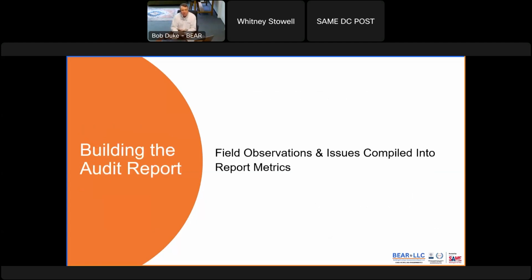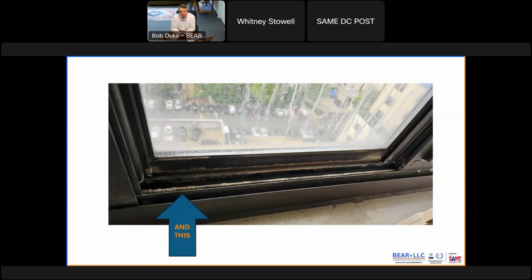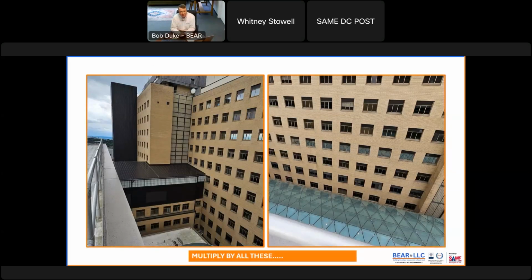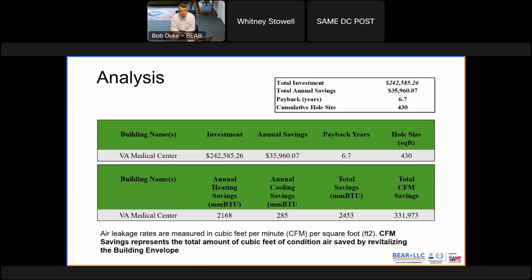So field observations and issues compiled in report metrics. So Whitney, I'm going to ask you to go through the next few slides just with 1 or 2 second intervals, and you'll see what I mean. So if you take this window set, right, and then you take that window, which you saw a picture of, and this one, you multiply all those by this, and then you multiply that by this complex. That should deliver for you the metrics right here. So where were those photos taken? It was at the VA hospital complex in Pittsburgh approximately a month ago.